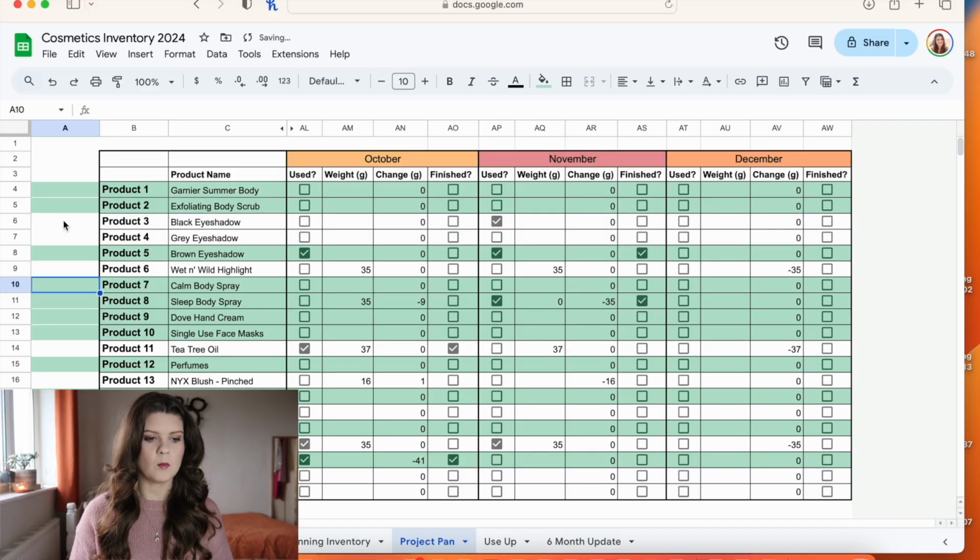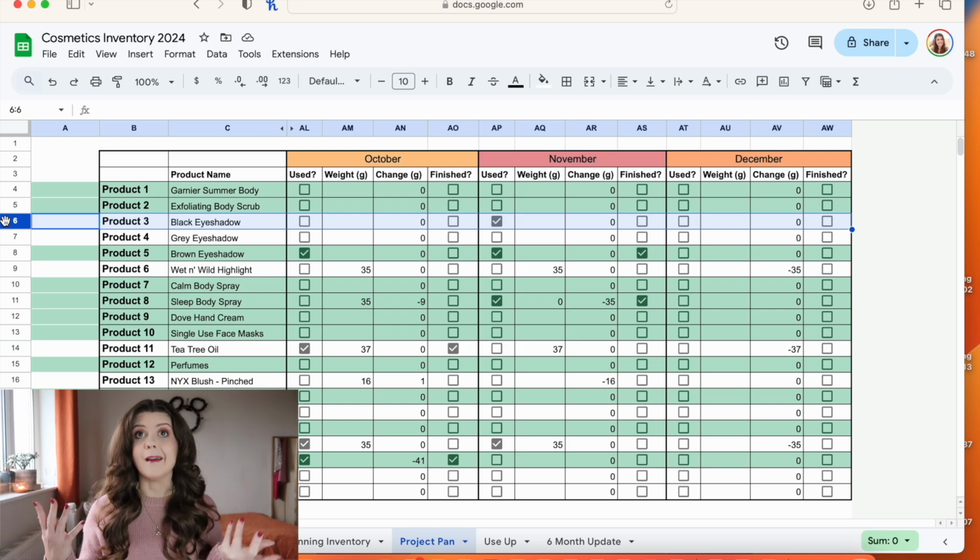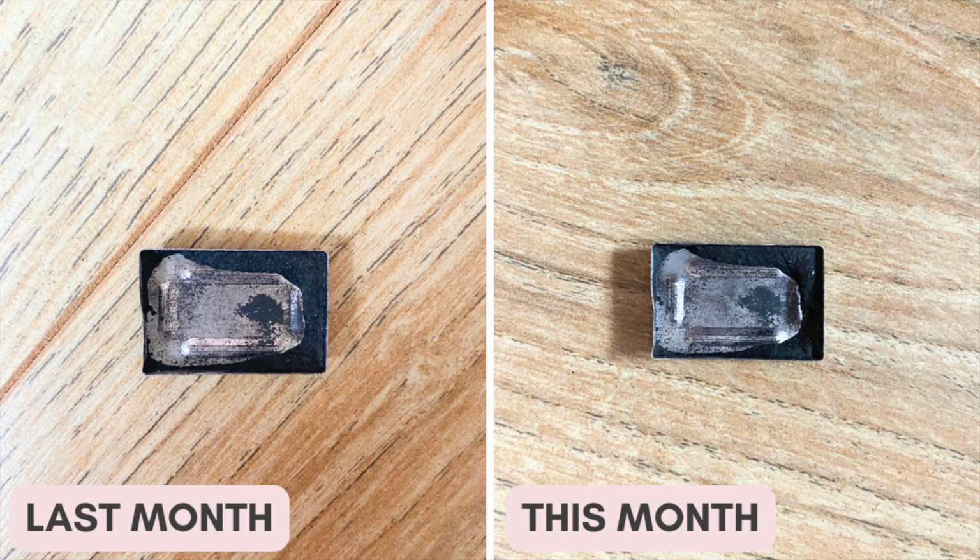So let's start with the single black eyeshadow that I have. I've not been keeping track of the weight of this just because it weighs like nothing, but we can do some comparison photos. I don't see a huge amount of progress this month, and I'm going to tell you why. I recently made a switch from using black eyeliner and mascara to brown eyeliner and mascara because I learned about color theory. I am an autumn. And apparently black is a big no for me.